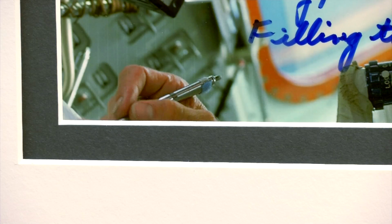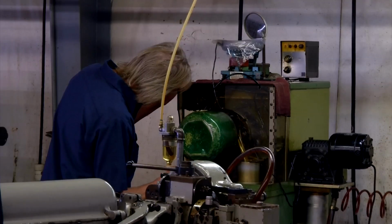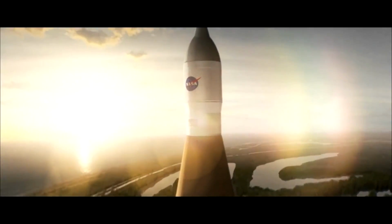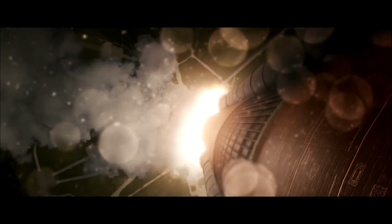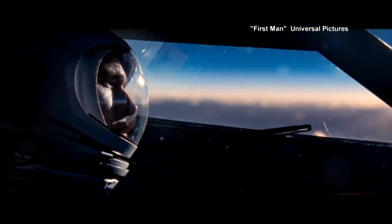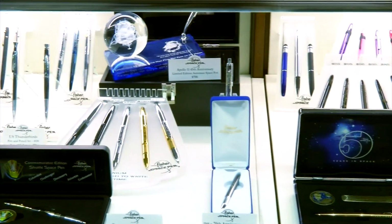The Fisher Space Pen is part of history, but the pens are still made and still making history because the space pen is still going into space. All manned space flights since. Our pens have been used on every single one. To this day, they're still used. And not just in space, by anyone who needs a pen where other pens just won't work.